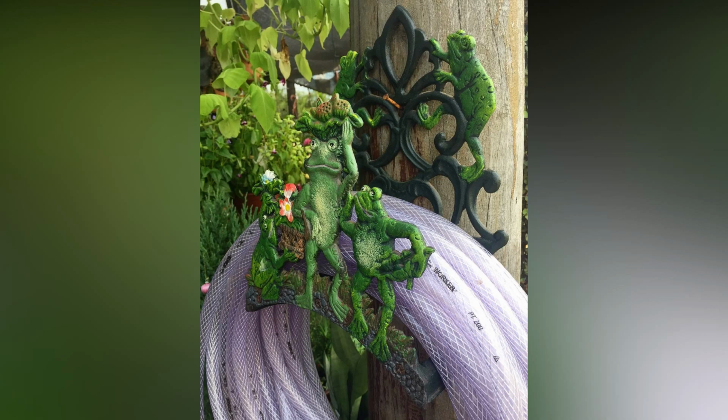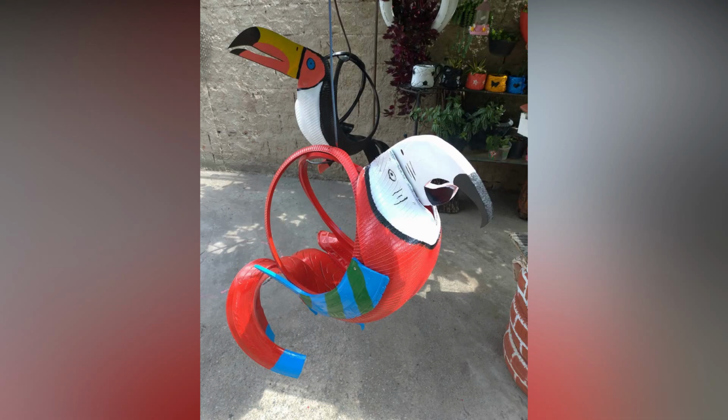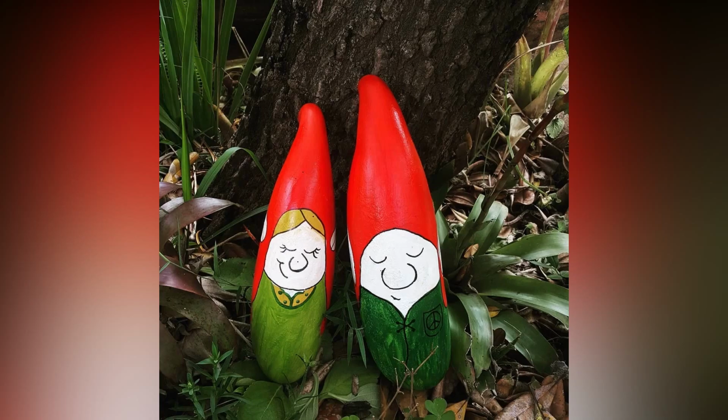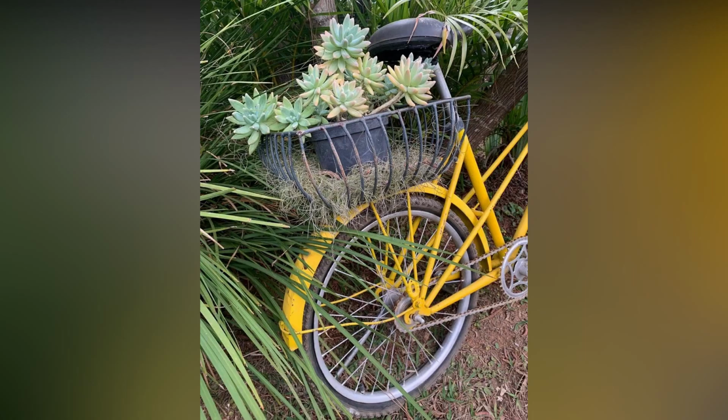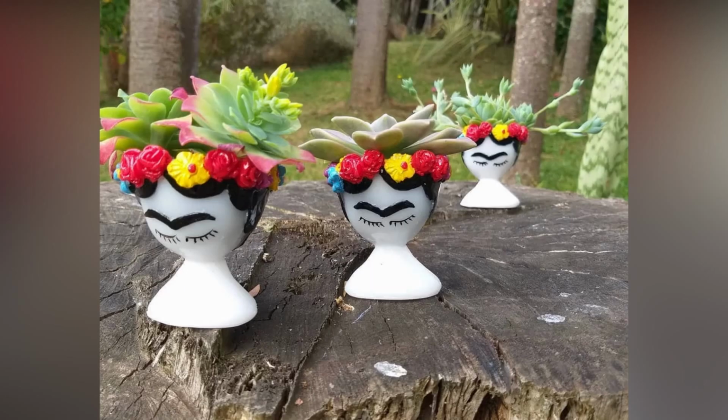Raised beds and container gardens are excellent for adding structure and depth to your garden. They make gardening more accessible and can be placed strategically to define different areas. Plus, they're ideal for growing vegetables, herbs, and flowers in well-drained, fertile soil. You can get creative with the containers, using anything from traditional pots to repurposed items like wooden crates or metal tubs.